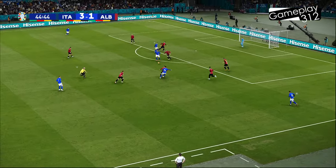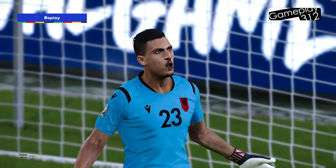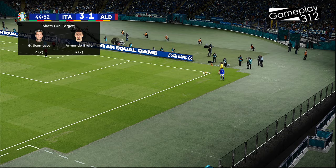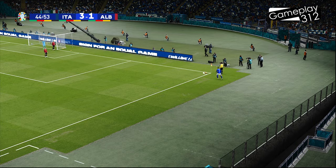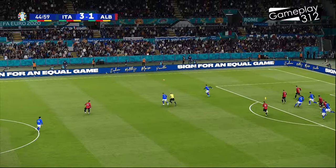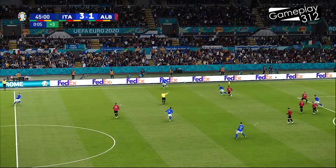Oh, fine stop from the keeper. Well, you can't ask for much more than that. A difficult moment he simply had to deal with. Defending of the desperate variety. They get a throw in.